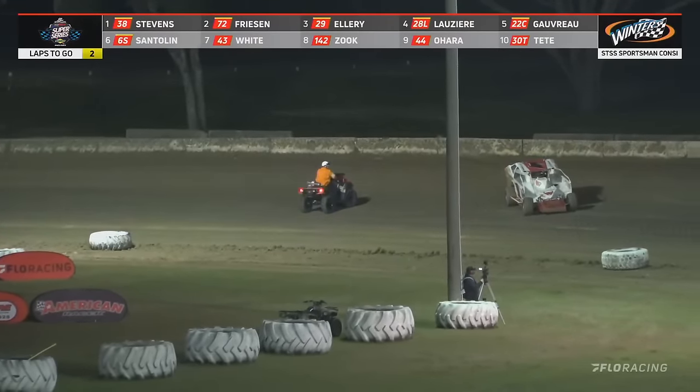Here we go. Two more laps. Who's going to be the lucky six? We'll find out.